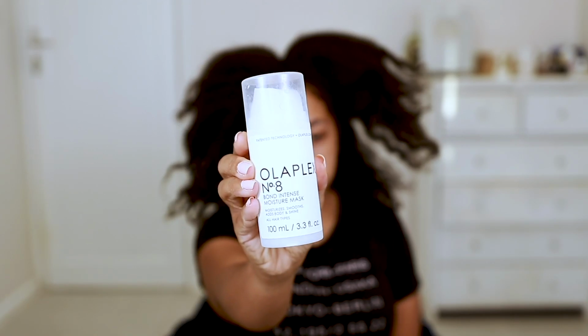Right, it just naturally stretched. I'm using the Olaplex number 8, which is actually a deep conditioner, and I'm putting 2 pumps per section. So the first pump is focused on the mid shafts and the ends, and then the second pump goes on the roots and any areas that just feel a little bit drier than they usually are.